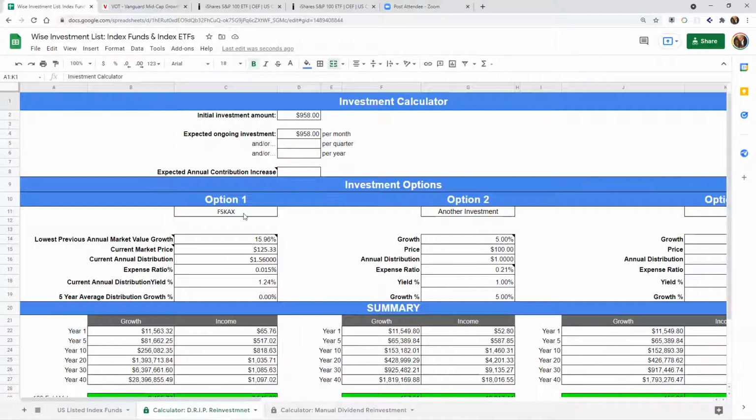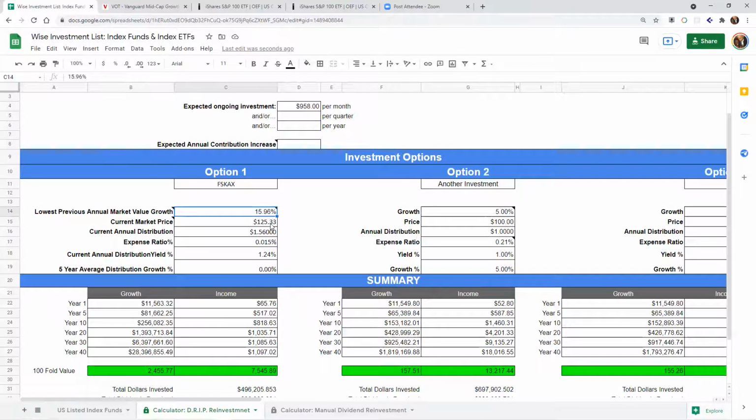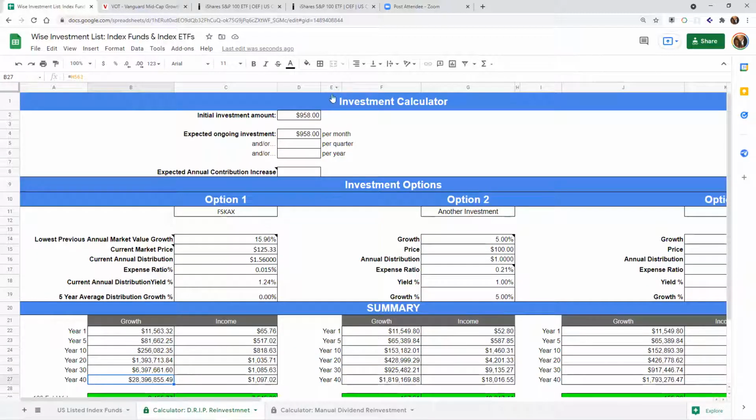The first is the DRIP calculator. This is the Fidelity Total Market Index Fund, FSKAX. It just missed being on our list, but it is actually a pretty solid investment. I believe the 3-year average was 15.96%. Just throwing this one in here, 125.33, 1.56 which is the annual distribution, and you can see how that would rock you out. In about 20 years, you'll be more than a millionaire if you just did this one investment. 40 years from now, if you're starting early, you are a multi-millionaire just from this one investment. That's a tremendous opportunity, and this one didn't even qualify.